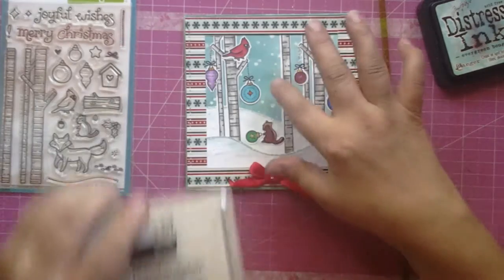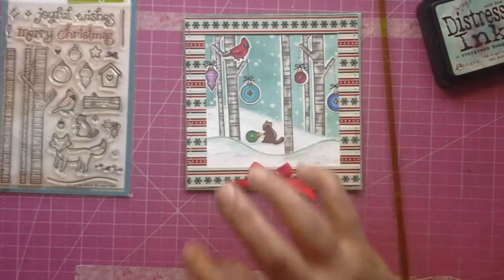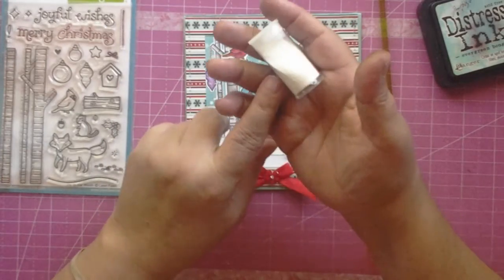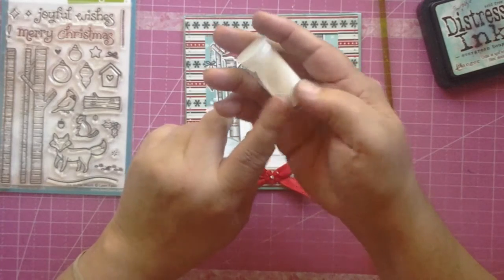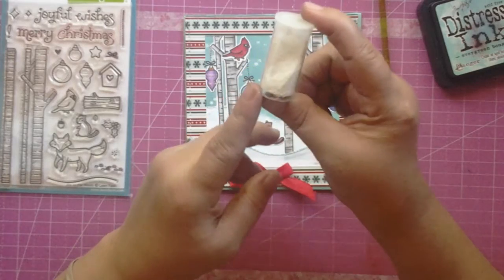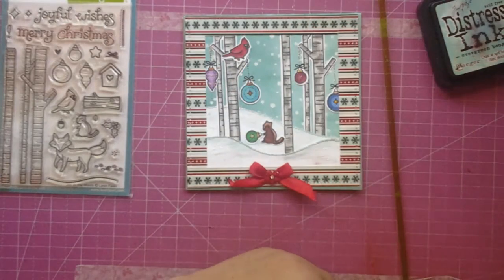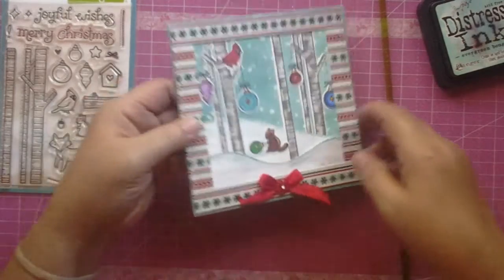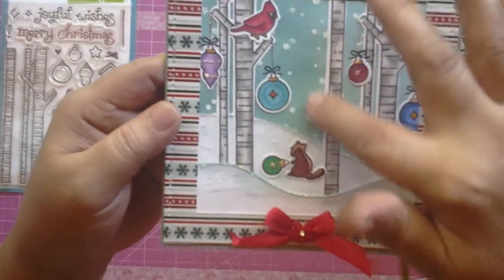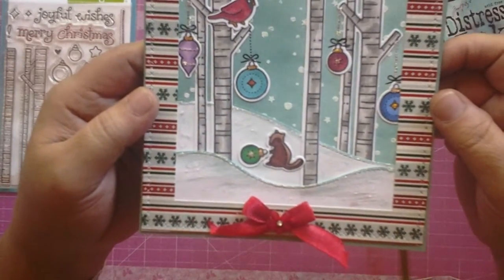And what happened was, for me, it didn't pop out enough. I wanted a much brighter white. So since it was a pigment ink, I decided to use some of this white embossing powder. And this was sent to me by a friend in some friend mail. I don't know if you guys can see that now, but it not only gave it that little pop that I wanted, it also added a whole bunch of texture to the background, which I'm completely in love with.